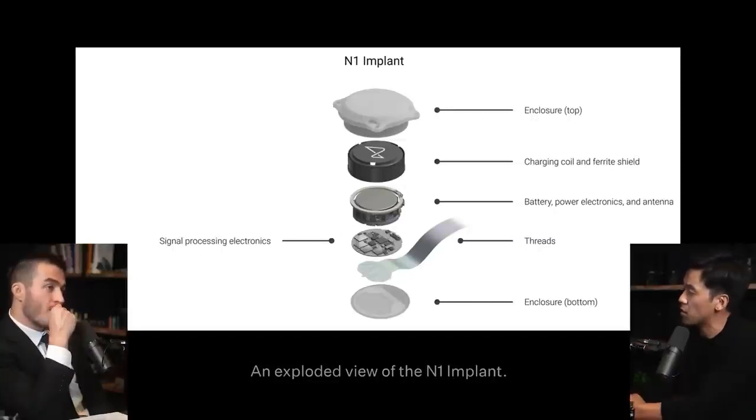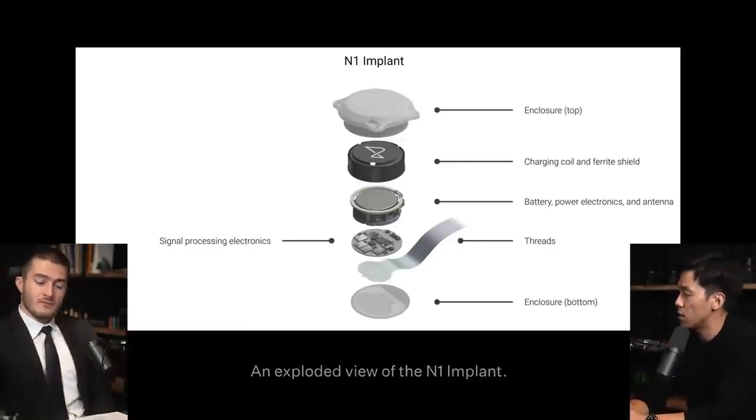Yeah, there's an external charging device. So the second part of the implant, the threads: just the last 3 to 5 millimeters are the ones that are actually penetrating the cortex. Most of the volume is occupied by the rechargeable battery, and it's about the size of a quarter. I actually have a device here if you want to take a look at it. This is the flexible thread component, and this is the implant. It's about the size of a US quarter, about 9 millimeters thick.